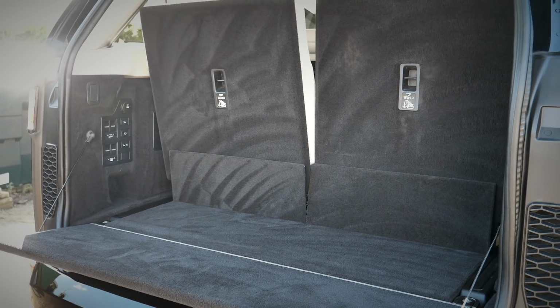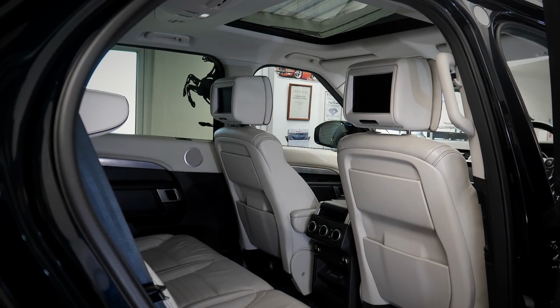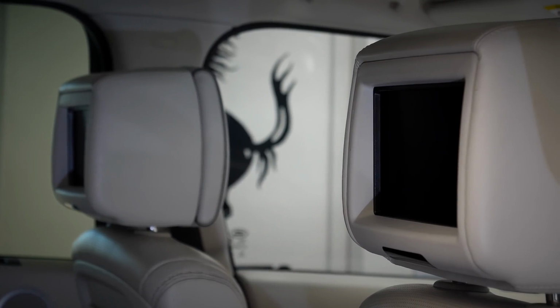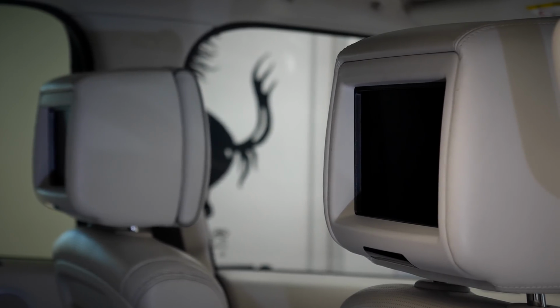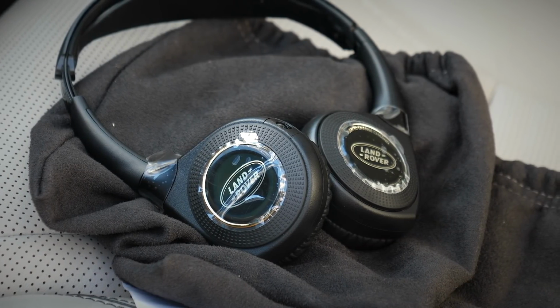And on the interior, you've got rear entertainment. Yeah, nice spec option. Not many people tend to use their rear entertainment, and I think I'm going to use Simon as an example of one of those people. But the headphones, they've still got a plastic film on them, which is quite funny.